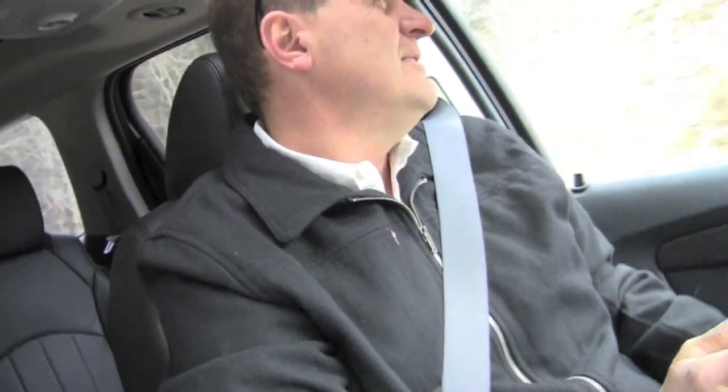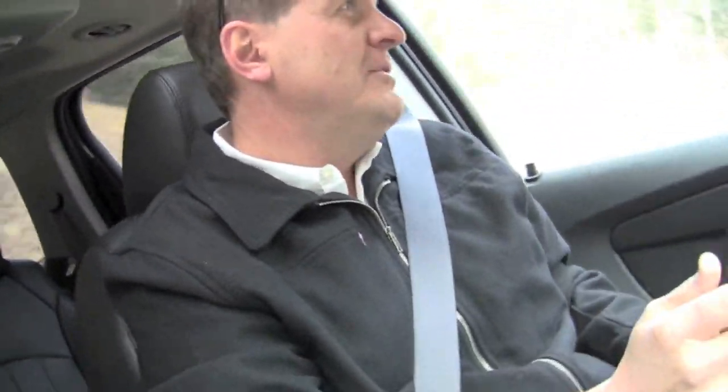It's kind of like a story of two GMs. You know, there's old GM and there's new GM. New GM is all about efficiency and profit and quality, and old GM, well, old GM went bankrupt, and you know what that's about. And this car kind of feels like a little bit of both, like a hybrid of old GM and new GM.